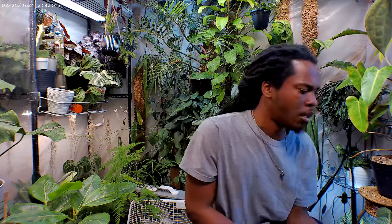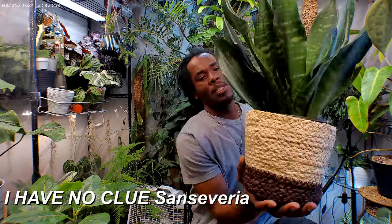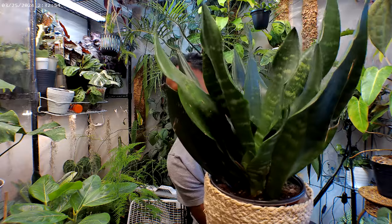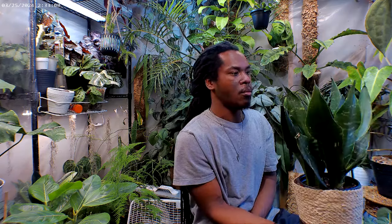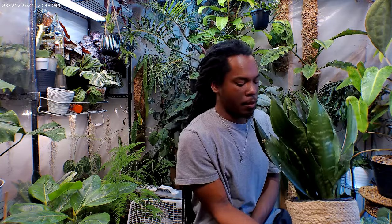Now this one here is an honorable mention. I did a whole spiel on this one. Maybe someone could tell me what type of Sansevieria this is. I wasn't going to keep it. I really was not. I don't think I am, to be honest with you, just looking at it. We're going to give this plant away. Maybe to someone in the family.